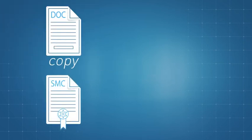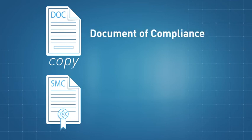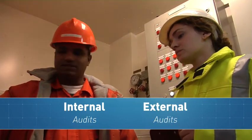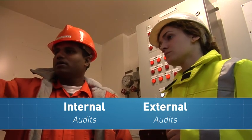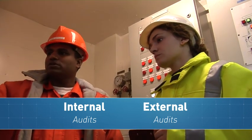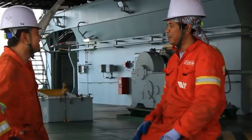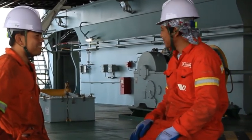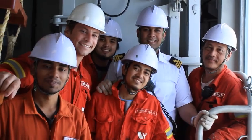We've also gone over two important certificates of ISM code compliance you'll need, the document of compliance and the safety management certificate. And finally, we talked about both internal and external audits, and what an auditor will request to see from both company and crew to verify full compliance with ISM code. ISM standards bring us closer to reaching what should be our number one goal, to create a better and safer maritime community for all.